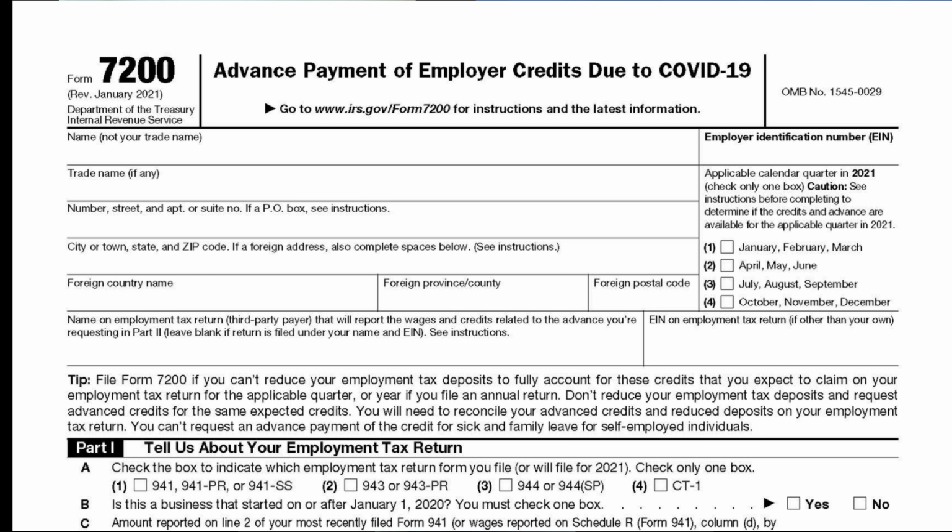And it pretty much works like this. Right now, I think it's a 70% credit for sick leave and family leave as it relates to COVID issues. So an individual will qualify for the employee's credit if they have a COVID illness, or they are taking care of somebody with a COVID illness, or they are assisting family members with a related COVID issue. And Form 7200 is a form that they will file along with their 941 to get that credit.